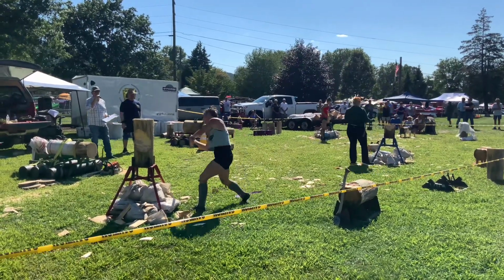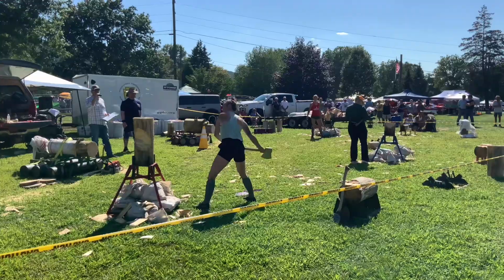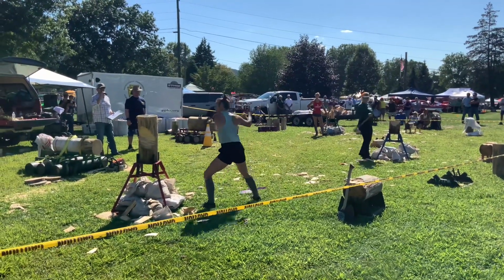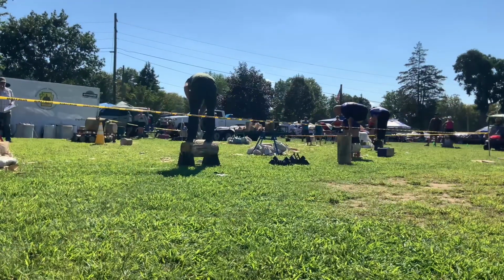Sydney's got a great looking shot going, clean bottom on the back side there. Gotta stay high with those drivers. There it is. This is your start.